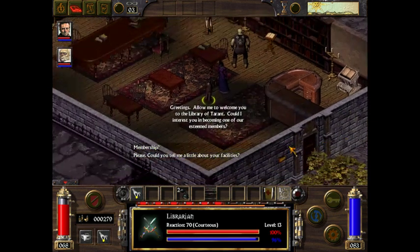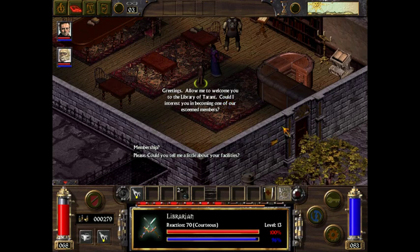So let's talk to the librarian. Allow me to welcome you to the Library of Tarant. Could I interest you in becoming one of our esteemed members?